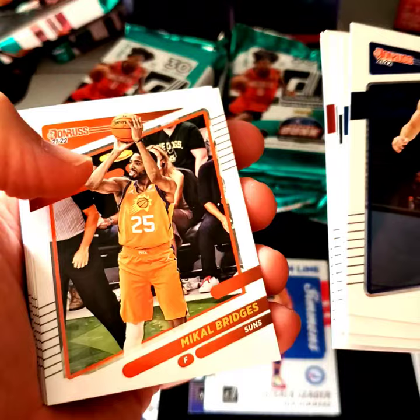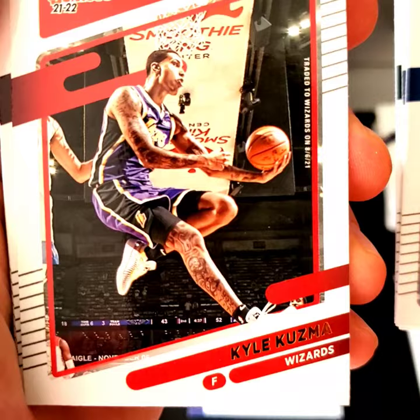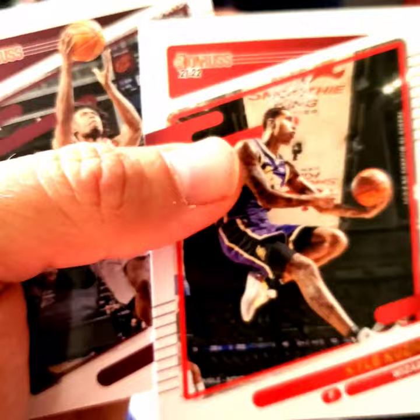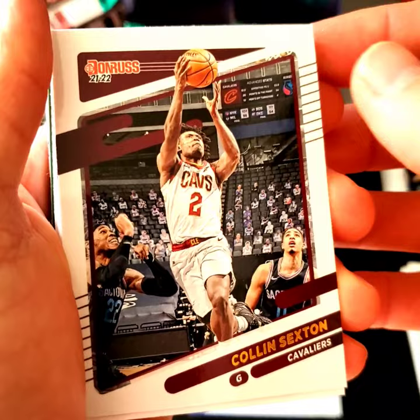Halfway through. Maxi Kleber. Drew Holiday's been tearing it up too lately. Is this Kyle Kuzma? Sick photo. Doesn't even look like Kyle Kuzma. Pretty sweet photo. Playing, tearing it up for the Wizards. Too bad he's trading time with Rui. I wish Rui would get to play more. He's really good, and I don't think he gets the playing time he deserves. Though we did take a year off, pretty much last year, so that might be the reason why.